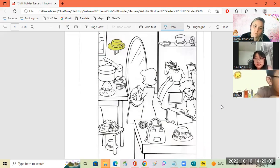Can you see the yellow hat between the picture and the mirror? This is an example. Now you listen and color. Number 1. Okay. Now, can you see the hat on the chair? Sorry, the hat on the chair? Yes. Have you got a brown pencil? Yes, I have. Color it with that pencil, please.